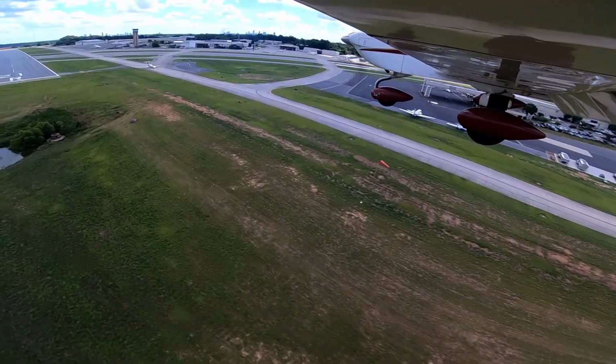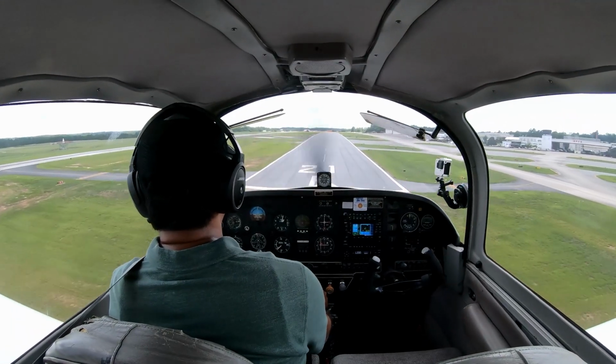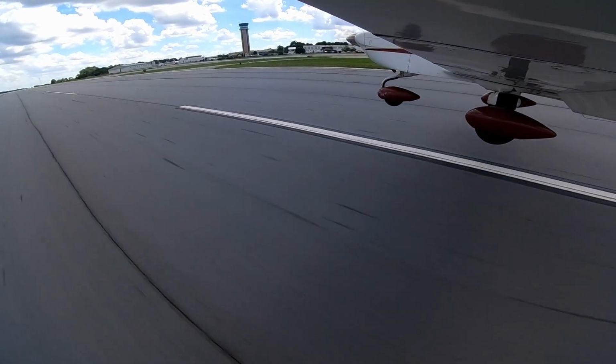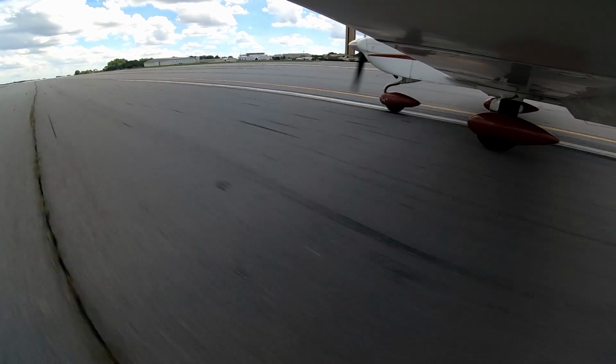This field you can expect to come over the top for a right downwind for runway 21 right. 43 miles east of the field and come over the top, right downwind for 21 right, 6 Foxtrot. Tower, 70 Golf, we have the Cherokee in sight.